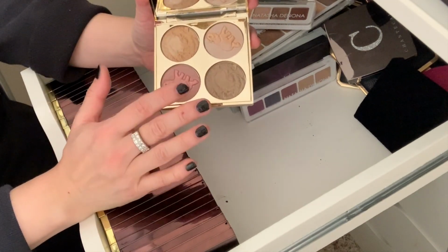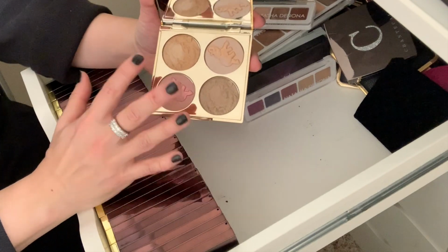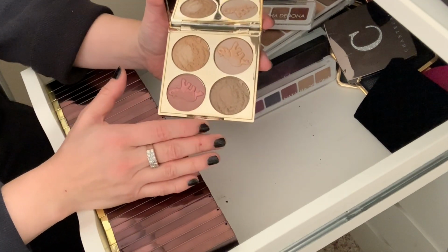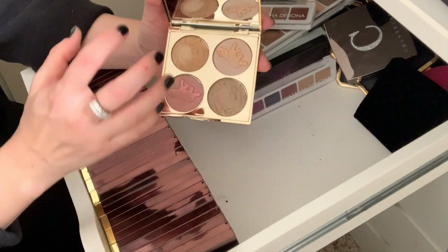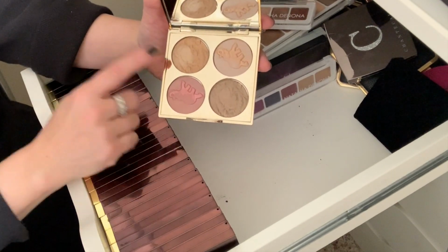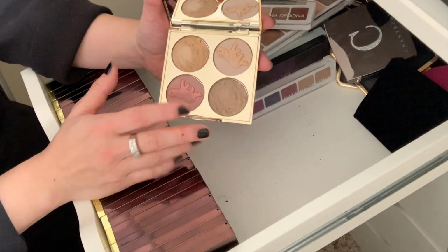These are very, very soft, and I don't necessarily think you can get a complete look out of this quad. I think you can if you want a more subtle, more everyday kind of look. But if you want some real dimension and maybe a shadow to line or smoke out your eyes, there's nothing here for that. But I find this to be incredibly beautiful. It's an incredibly elegant palette, I'll say that.